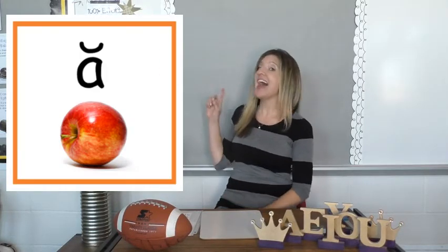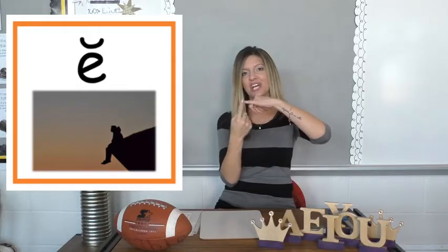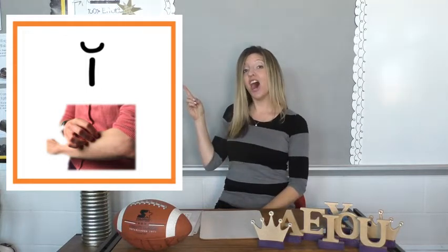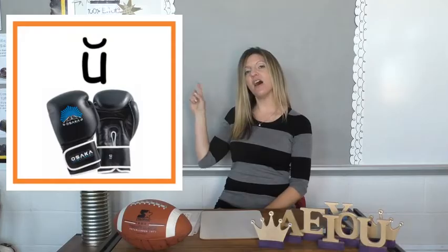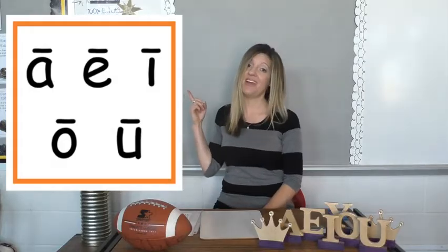Okay, let's do a quick review of the 2 main sounds that each vowel can make. Each vowel can make a short vowel sound or a long vowel sound. The short vowel sounds are A, like apple, E, like edge, I, like itch, O, like aw, as when I'm at the doctor opening my mouth, and U, like I've just been punched in the stomach. So again, the short vowel sounds are A, E, I, O, U. The long vowel sounds just say their name. So A, E, I, O, and U.